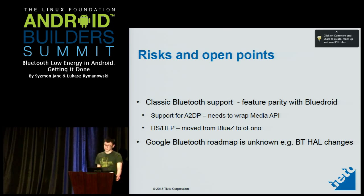The other one is the headset and hands-free profile. That's a bit complicated, because in BlueZ 4 times, all the hands-free AT command parsing was done in a plugin inside BlueZ. Now, the Intel guys decided that the right place to do AT parsing is oFono, which is a modem daemon that handles modems and so on. That is not that bad a decision if you run oFono on your system. So we still need to think about how to solve it, because normally Bluedroid does AT parsing. So we have a missing block here.